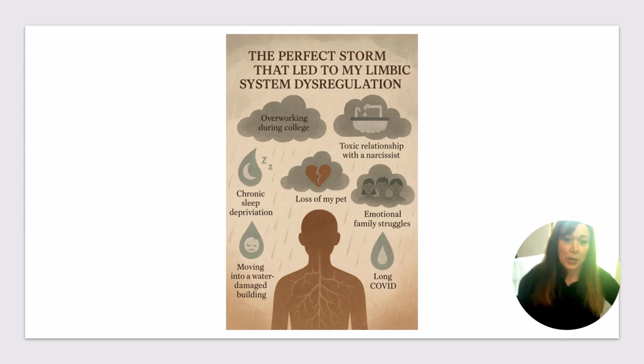So these are the things that didn't work. And again, the perfect storm that led to my limbic system impairment. I'll briefly go over this. I kind of touched on it in one of the other slides, but it doesn't just happen overnight, and it's not likely just one thing. In my case, it was a result of years of stressors that added up. It was emotional trauma as well as physical stressors, layer after layer, until my nervous system just could not cope anymore.